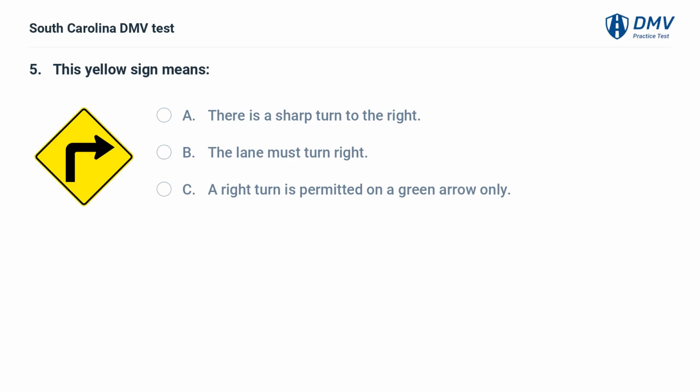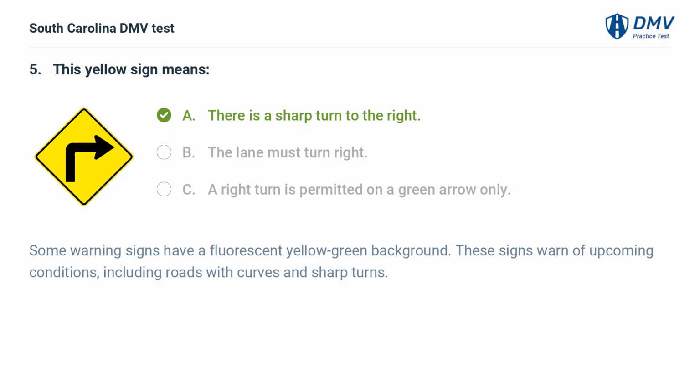This yellow sign means A. There is a sharp turn to the right. B. The lane must turn right. C. A right turn is permitted on a green arrow only. A. There is a sharp turn to the right.